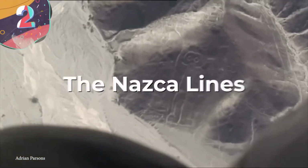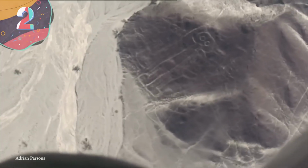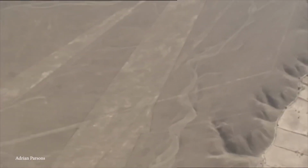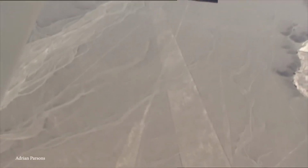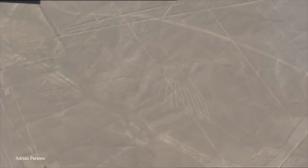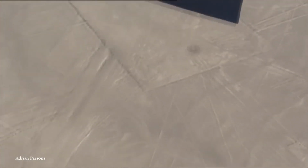Number 2. The Nazca Lines. The Nazca Lines, covering nearly 200 square miles on a high, arid plateau in Peru, rank amongst the world's most mysterious phenomena. Created by the Nazca civilization between 200 BC and 600 AD, these geoglyphs feature a diverse array of designs, including animals, human figures, geometric patterns, and possibly astronomical symbols.